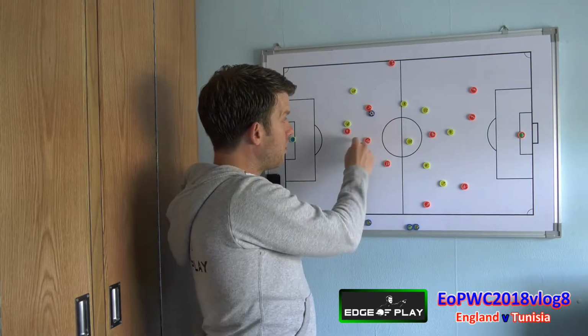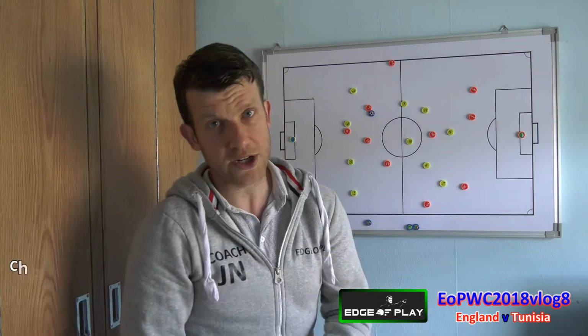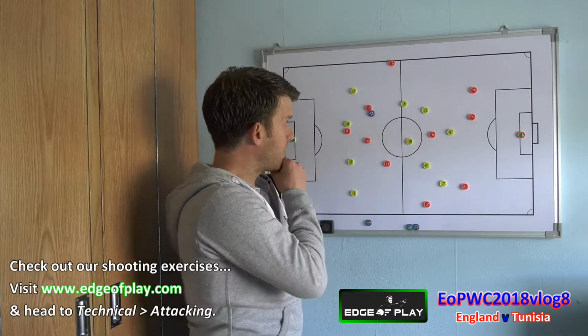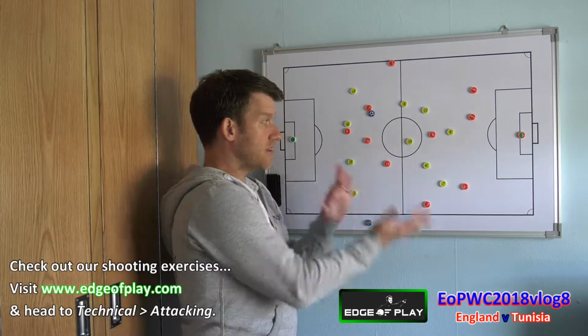They were able to link up and then play balls into gaps to run onto. What England struggled with was finishing. That was clear. Lingard had some chances, Sterling had a chance, ended up being offside, I think. Several players had opportunities to finish and to put this game to bed.